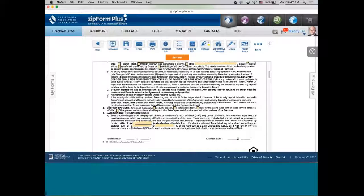Let's talk about it. Escrow payment talks about security deposit, first month's rent for the entire lease term. And then you have other per escrow instructions shall be paid out of seller proceeds from the escrow for the purchase of the premises. So you can actually negotiate with the seller ahead of time to have the first month's rent, security deposit, and rent for the entire lease, however you want to structure this, be paid out of the seller's proceeds from the escrow.